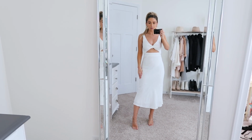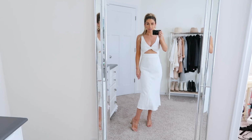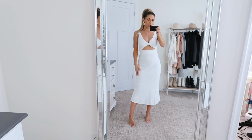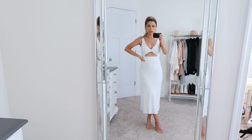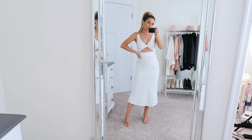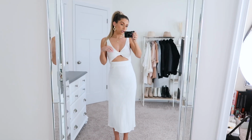I kind of really like it with my clear heels. I just think it keeps it really simple, but obviously depending on the color of the dress that you picked out from the options that they have, you could go with maybe a fun colored heel or a neutral, strappy one. This next one is a set that I wouldn't typically go for.